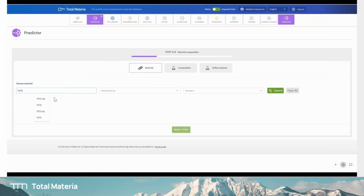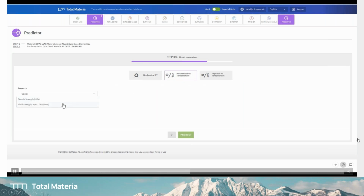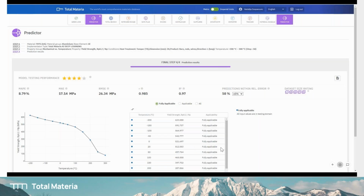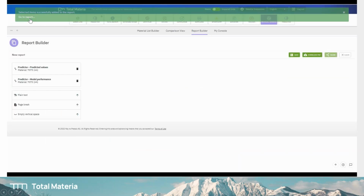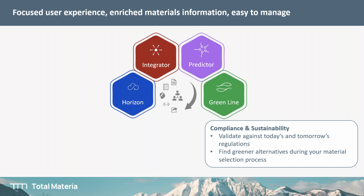Easily, we're typing the same. This time we're looking for the material 7075 AA. We found the material. We're clicking the next step, just clicking the physical properties, mechanical properties. We are looking for yield strength in T8 heat-treated material. We're typing 20 millimeters dimension, and we want to see what product and test direction at what temperature value. In one click, we have the T8 material's mechanical properties here, simulated. That easy to use Predictor. It will save a lot of money and time for you. So if you would like to test Predictor as well, please feel welcome to contact us for detailed information about Predictor.